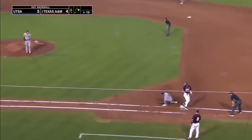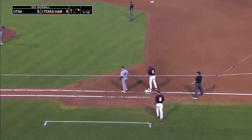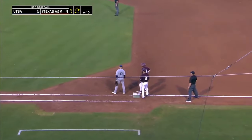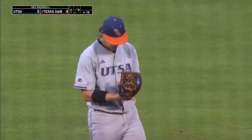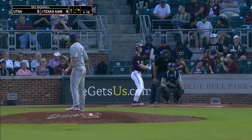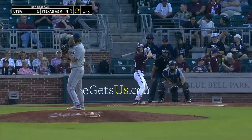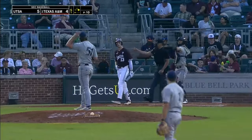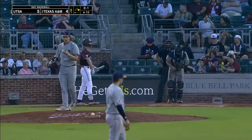Lefty-lefty here. Throw to first, Camarillo back standing. The Aggie offense has been pretty good tonight. You know, they left some guys on early, but they've had good swings. And it's starting to produce runs now. Caden Sorrell, the batter, 0-for-1 with a walk. And he takes the fastball inside corner for a strike, 0-1.